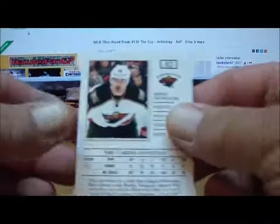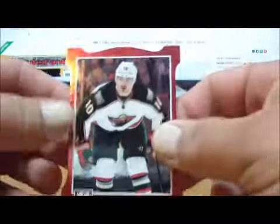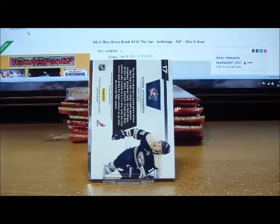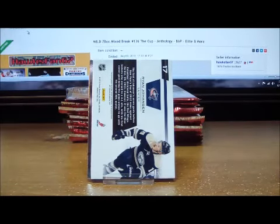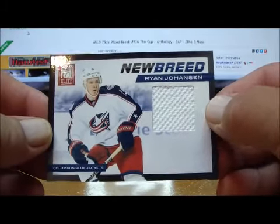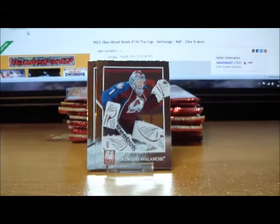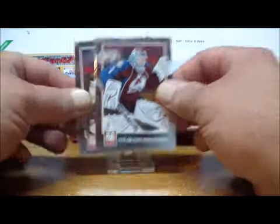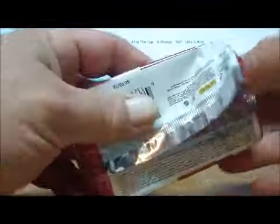One, 2 base. For the Minnesota Wild, we got a Devin Setoguchi Aspirations die cut. Setoguchi for the Minnesota Wild. And right behind him, also for the Columbus Blue Jackets, is Ryan Johansen. And that is a new breed materials jersey. Not numbered, not autographed. Ryan Johansen for the Blue Jackets. Who's the Blue Jackets? As soon as I move my fat hand out of the way, we'll take a look. Blue Jackets is Duckfoot. So congratulations to Duckfoot. He's got a couple of hits already out of the box. And who had the Wild? Oh, we already know that. That was Blue Island Man. Duh.